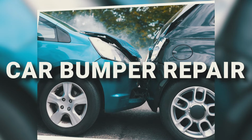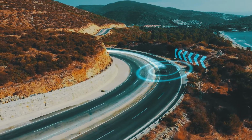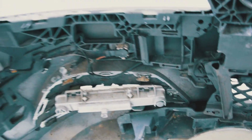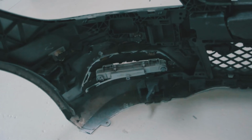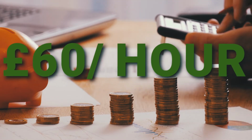Car bumper repair costs. Built into bumpers on today's automobiles are a variety of sensors and safety features. From lights to reversing sensors, everything needs to be taken into consideration when determining prices. Because of the complex features behind bumpers, the amount of time taken to remove them varies. The typical hourly labour rate for bumper removal is £60 per hour.